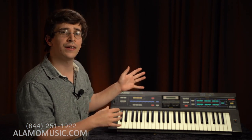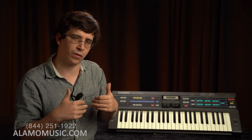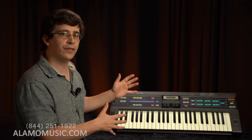But it didn't have the long-running legacy or history that you have from a lot of the other synths from this time, such as the DX7, the Roland D50, the Korg M1, other digital synths which have had a much longer legacy in synthesis. And the type of synthesis it uses, phase distortion, has not continued to be used in instruments like FM synthesis. So it really exists in kind of this pocket of the late 70s and early 80s, where Casio developed this technology and released these products.